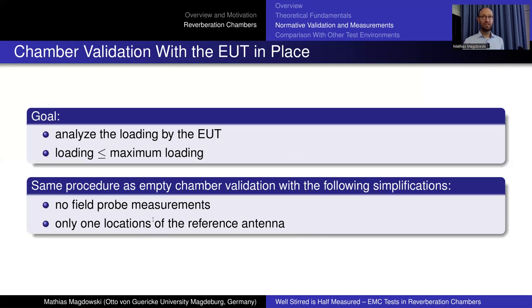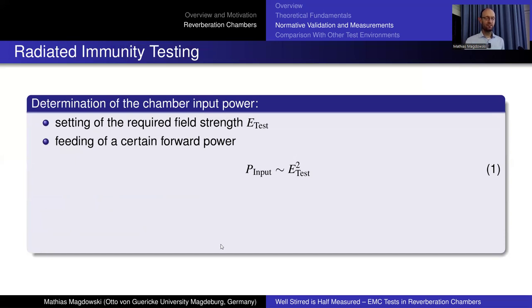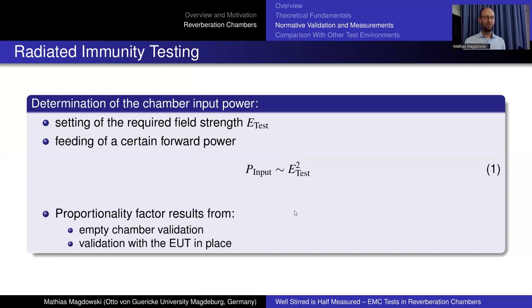But this, of course, introduces some higher statistical uncertainty. So for the radiated immunity test, you insert a certain amount of power, and power is proportional, as we have also just discussed in the lecture before, to the square of the field strength. There's some proportionality factor between them, and you get this factor from the empty chamber validation and from the EUT validation before. Then there's a formula that tells you if you want to test 400 volts per meter, you need to introduce this and this power to get this field strength on average.